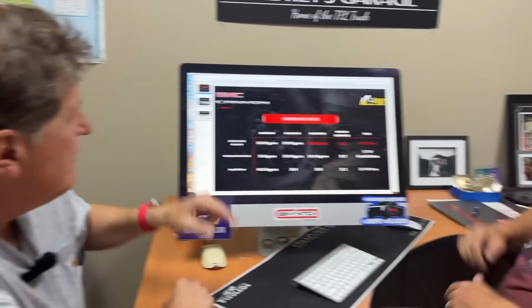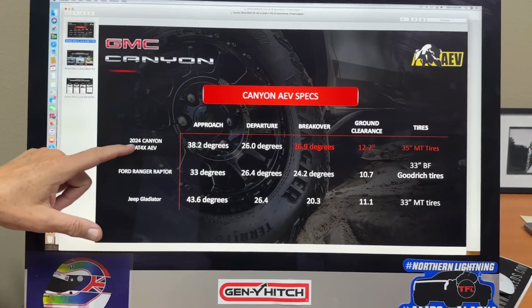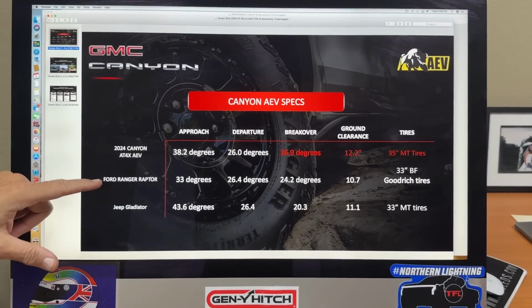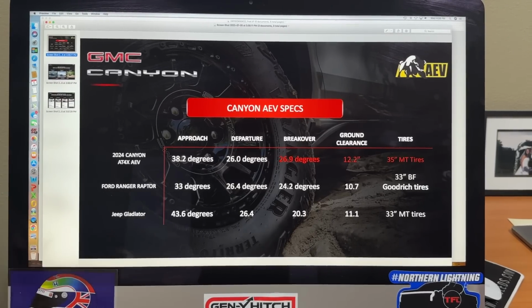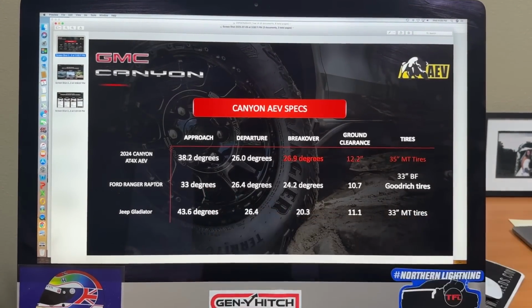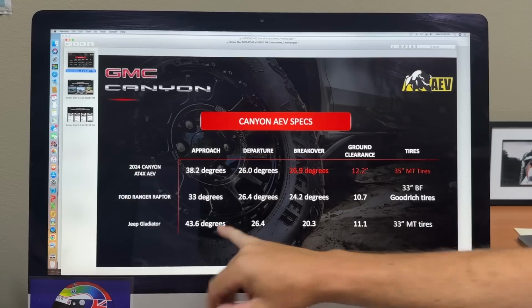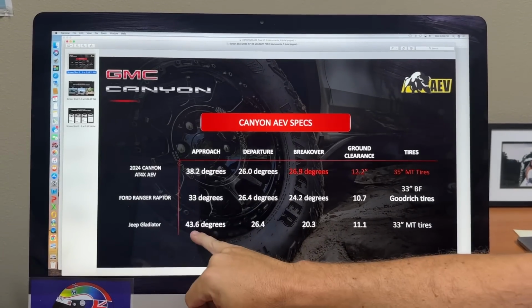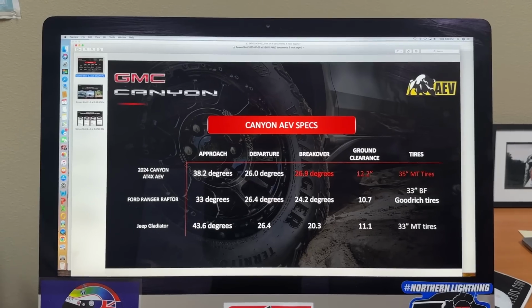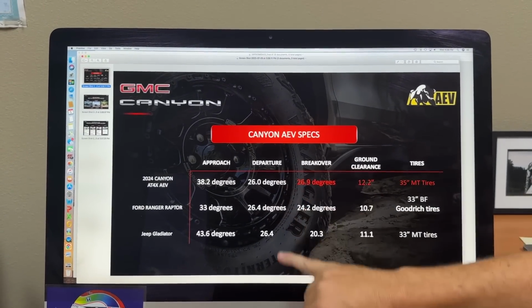And so here we have the numbers. So let's talk about the competition. They've got the AT4X versus the Ford Ranger Raptor, and of course the Jeep Gladiator. So let's go through the numbers. This is the new Ranger Raptor that's coming to the US, and the Gladiator Rubicon. The Gladiator Rubicon still has those tires way up front, and they have the best approach angle by far. But look at this, the departure angle is really close.